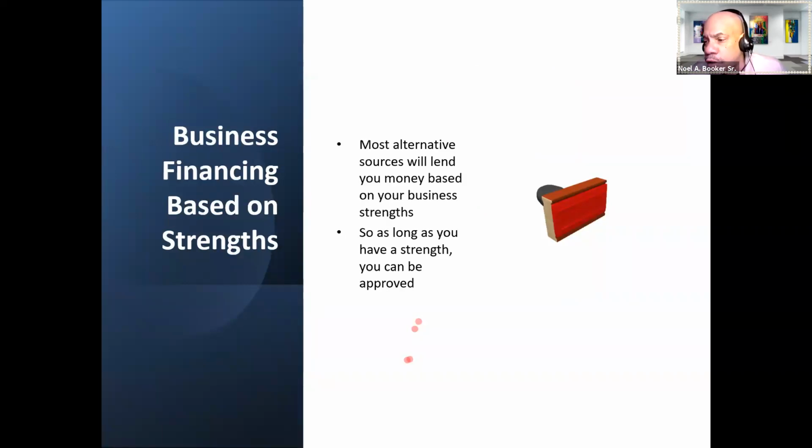Most alternative sources will lend you money based on your strengths. So as long as you have a strength, you can be approved.